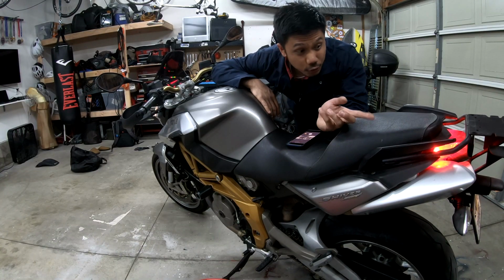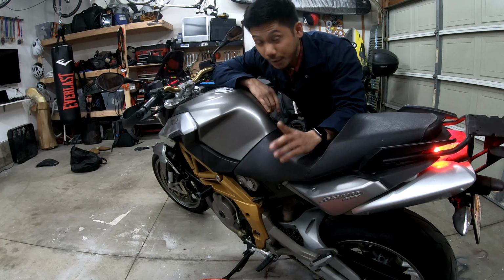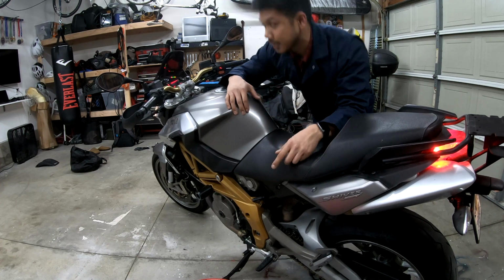I think this bike has a wonderful exhaust note. The L-twin to a dual exhaust out the rear, pretty awesome. Let's take a listen.